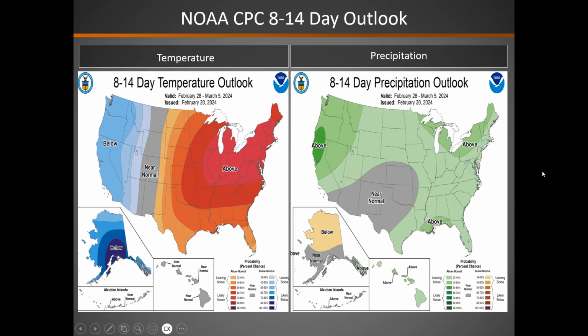The extended forecast for February 28th through March 1st is calling for continued cooler temperatures across the west coast and above normal precip over the entire Great Basin here. So we still have some more spring storms moving through. Good news for our snowpack out there.